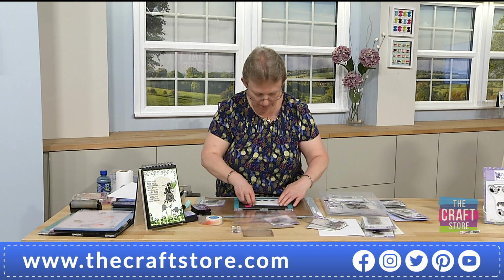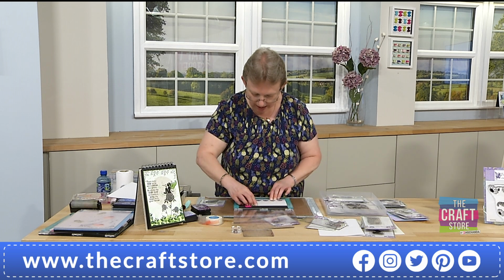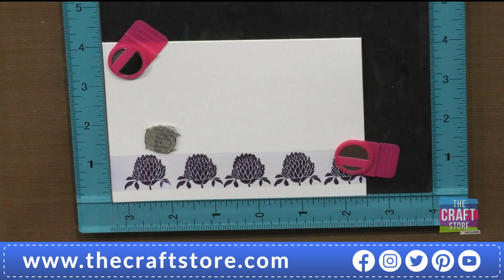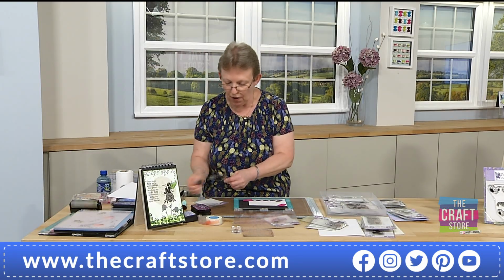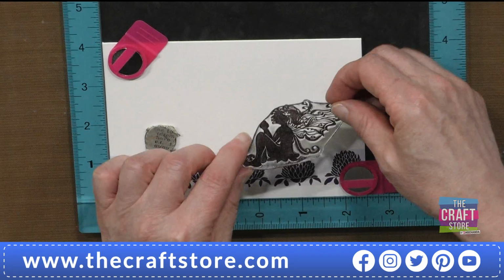Okay, so now I'm putting my... Oh, I've just smudged that. Oh, how annoying. So I'm just putting this into my stamping platform. Okay. And then we're going to put Fifi on here. Let's move that down a bit. Cool. And just because she's a silhouette, you'll find that silhouette stamps, you'll want to stamp them a couple of times. And we want to keep her wings on.